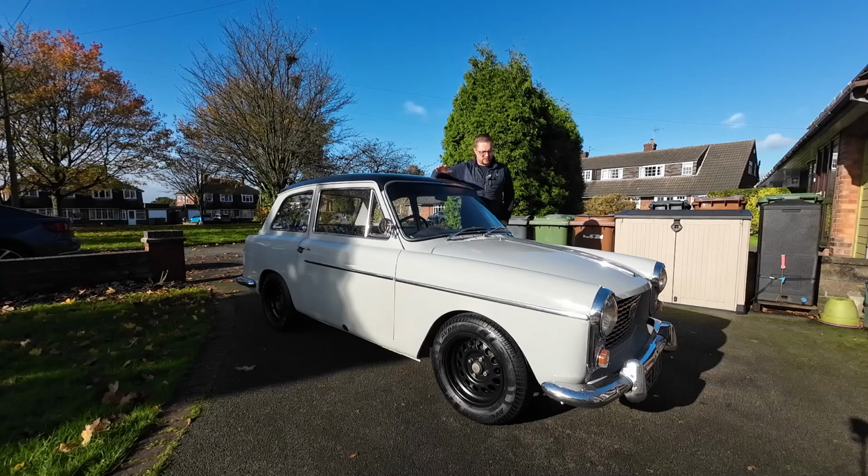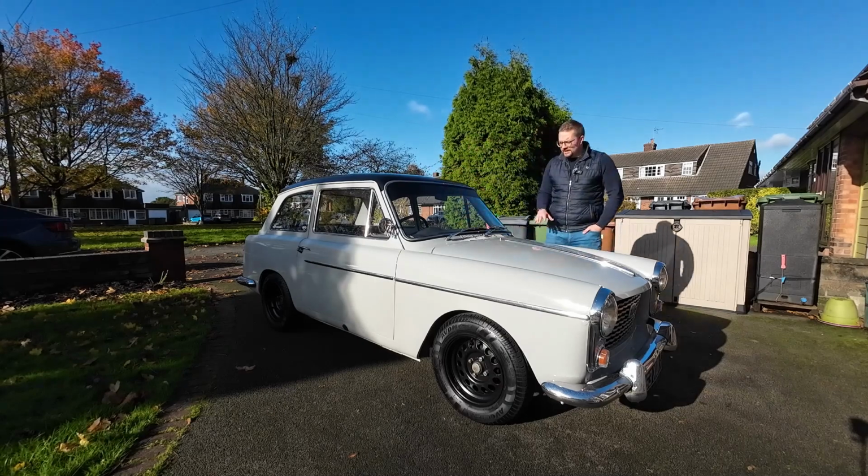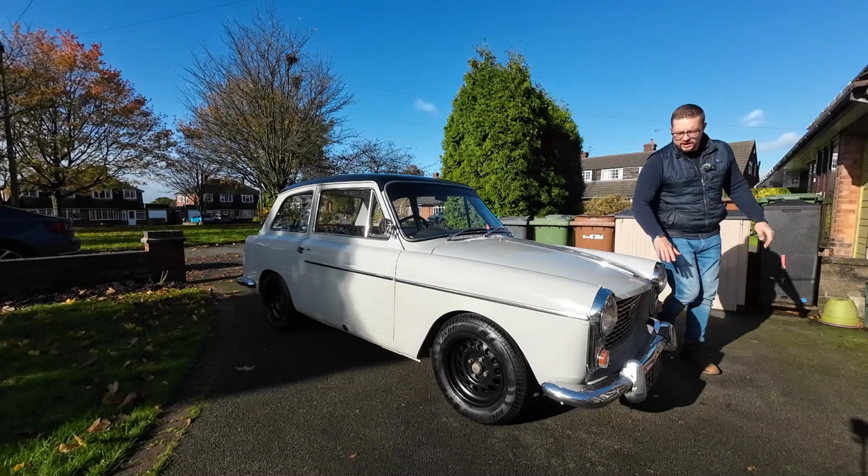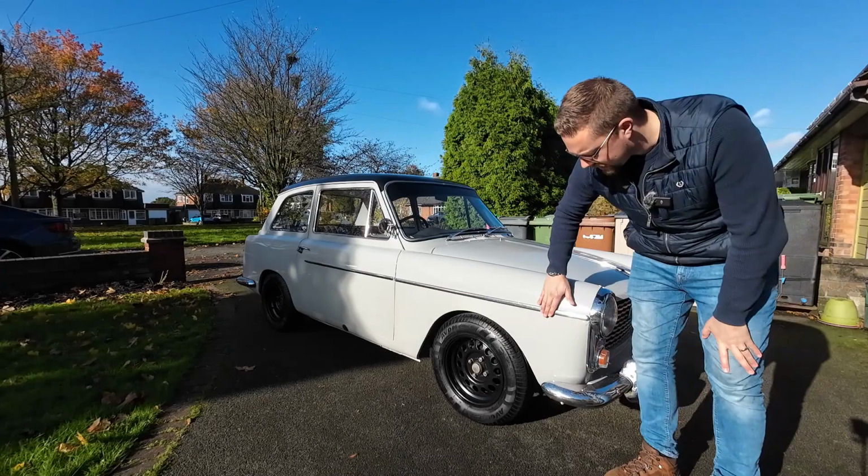Waxed that yesterday as well, so that's all done. And there's just a few finishing touches now to do before we get to the NEC. So I want to polish up the chrome work if I can, just get the chrome looking a little bit better.